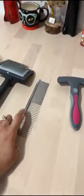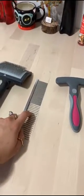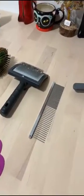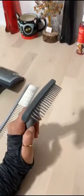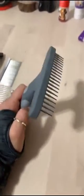So I highly recommend you use a comb with your fur babies. You save them a lot of discomfort, and you also get insight on, wow, their coat isn't as matted as I might have thought. Next, we have a rake brush. This is very good at removing the undercoat. So pets that have double coats like German Shepherds, Huskies, Golden Retrievers, Shiba Inus. This is a very good brush to use.